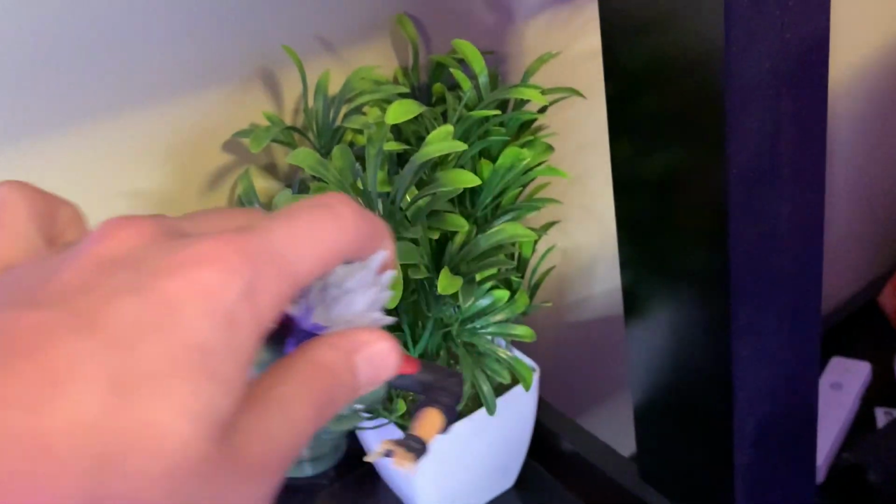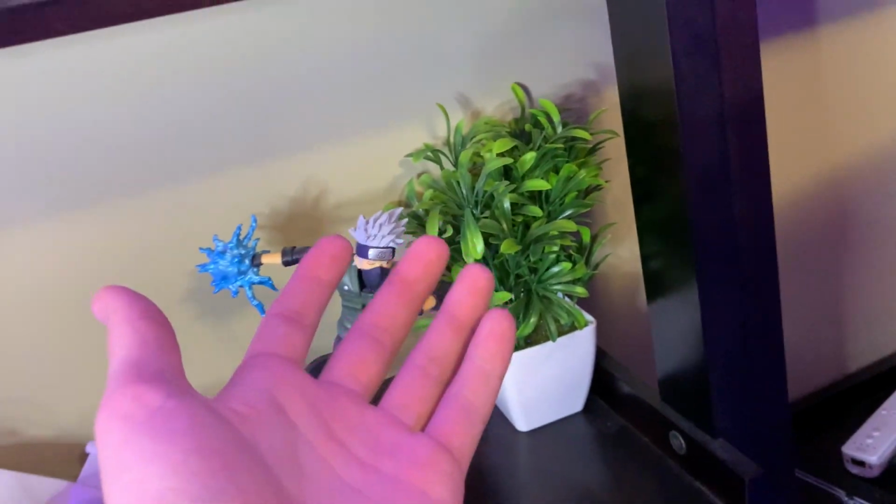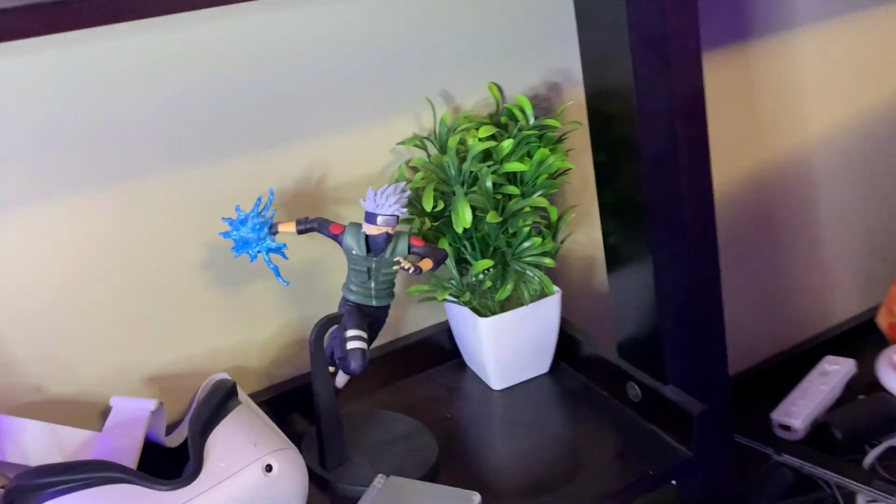I really just think that they can make any setup look good. And I even have other ones over there. Yeah, I just love fake plants. And look, I even found some more over here. They're just sitting on, I love them. They make the room look so good, and they're really cheap. So yeah, I definitely recommend fake plants, they make the setup look good.